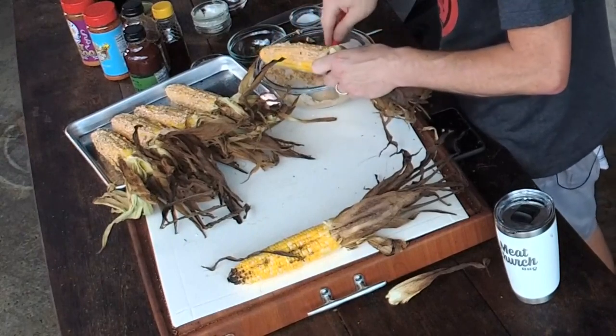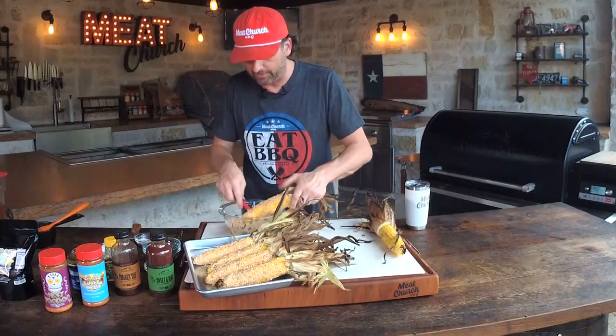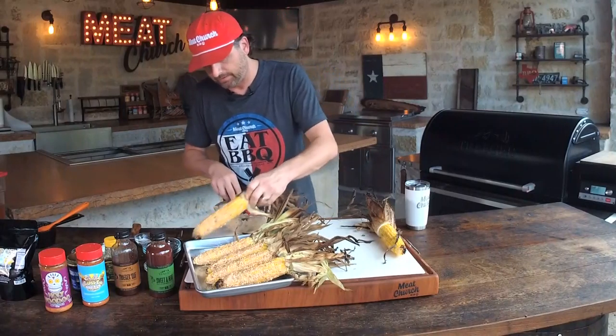Best place to probe the chicken. Let me show you that in just a second. There's a couple spots, but I'm going to show you my spots here in just a quick second.